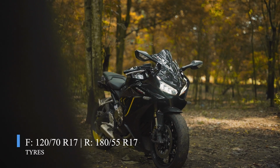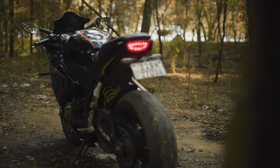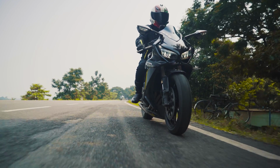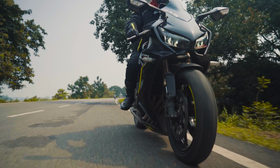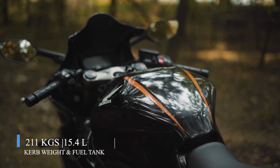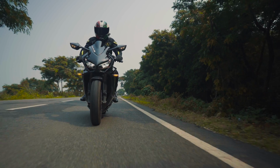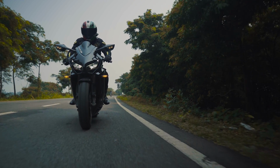The Honda CBR 650R runs on a 17-inch 120/70 tire on the front, and on the rear, it gets a 17-inch 180/55. Apart from being sporty, the CBR 650R is lightweight too. It weighs 211 kgs wet despite having a 15.4-litre fuel tank. And with that sort of fuel capacity and a 20 km per litre average, you can drastically reduce your fuel stops. Needless to say that I love the motorcycle.